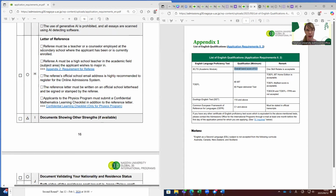For the reference letters, I wanted to mention that they must come directly from your referee, and they should be signed or stamped or sent from your teacher's official email address. So we do not accept recommendation letters that are sent by the student or that are sent from a non-official domain like Gmail without signature or stamp. We have to have some way of making sure that this is actually coming from your teacher.